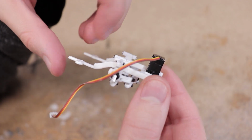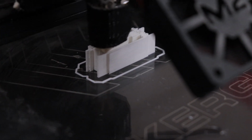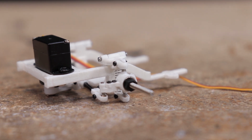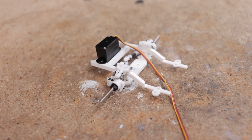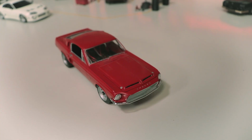I not only love how this assembly looks, but also every plastic part can be FDM 3D printed. We're still working on improving aspects of the design and experimenting with different ways this suspension can be used, so I can't wait to see how much further we can go with it in 2022. Of course, the 68 Shelby GT500 makes a pretty cool test bed as well.